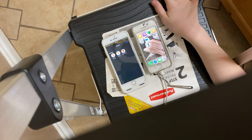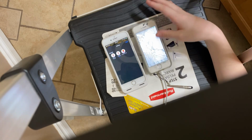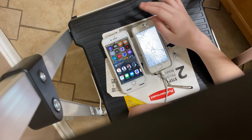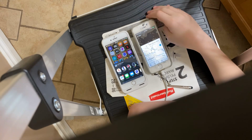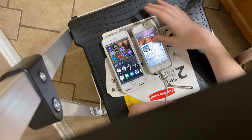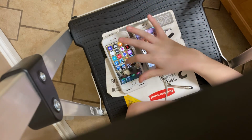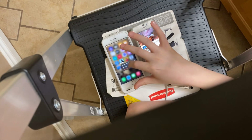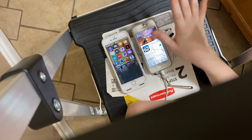Vibrates, AirDrops it, and it's telling me if I would like to enter my passcode to authenticate, but I don't, so we won't do that. I don't want to enter the password. Please no, and we're going to download. So, we got a few actually. We got Call of Duty. We're going to test. This was in one of the graphics games.